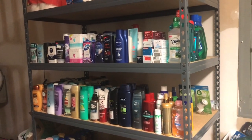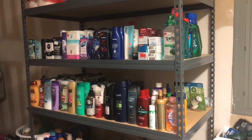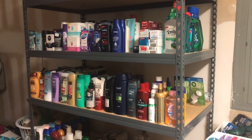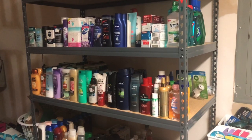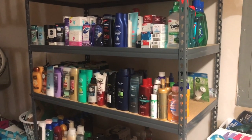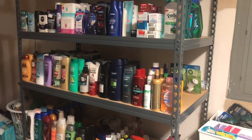We definitely upsized our house. We moved from a 2-bed, 2-bath townhome to a beautiful 2-story, 4-bed, 2.5-bath house with a garage. First time in my life I've ever had a garage. And this is actually the first time in my life I've ever had a dedicated place for my stockpile. So I figured I would go ahead and show you all what my stockpile looks like.